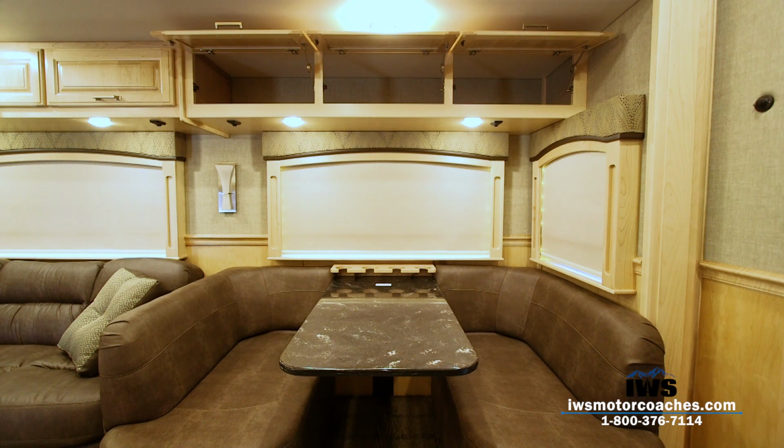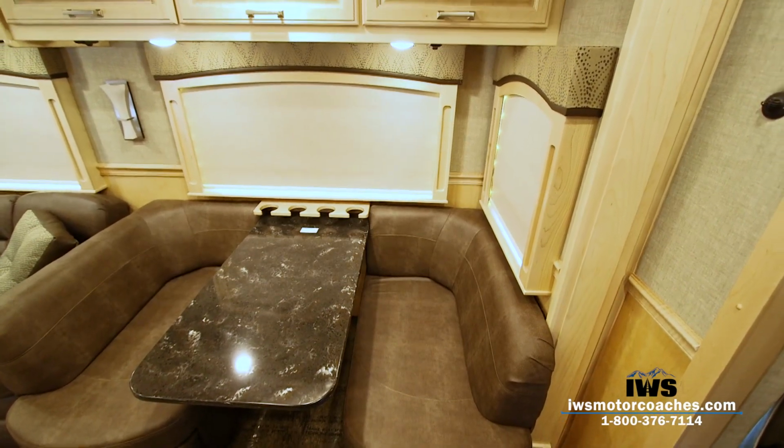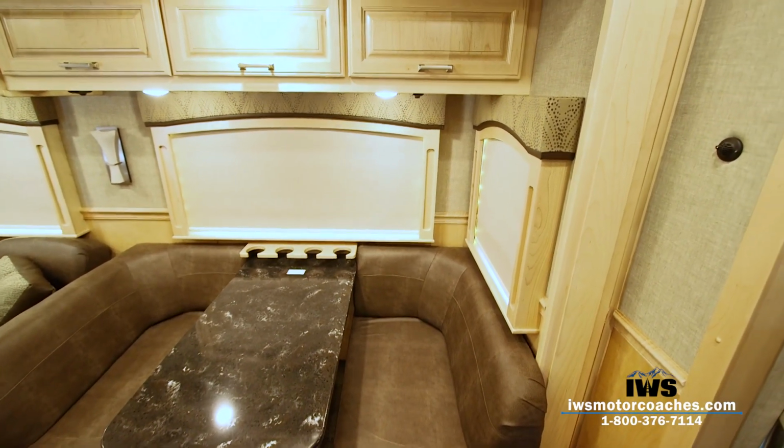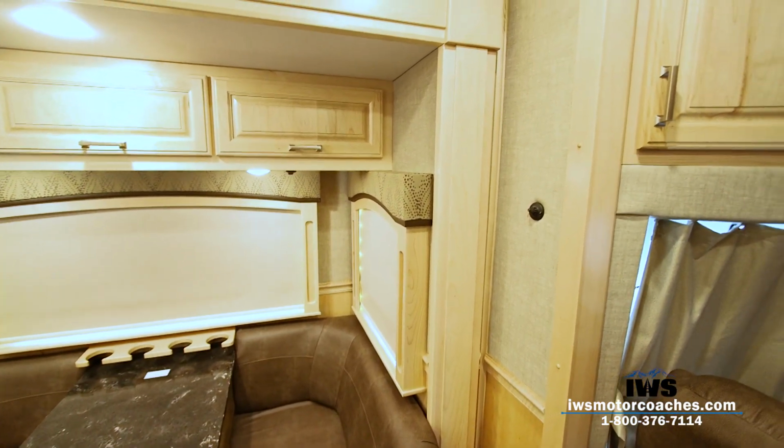I carry a big laptop, and it slides right up in there. We can store extra blankets over the top or shoved in there. Just beautifully well-built cabinets with lots of storage space.